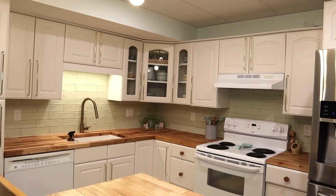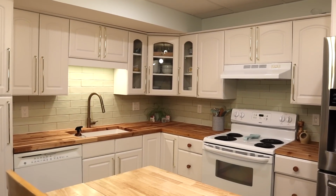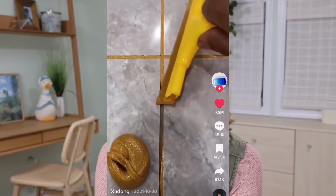Okay, so the backsplash turned out nice. It did. It looks good. I can't say it doesn't look good, but I can say that it doesn't look like the video. I will update you if we ever get a response in the TikTok. As of right now, we don't have one.